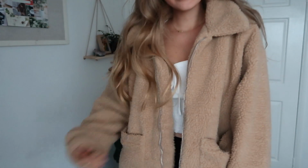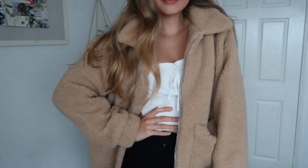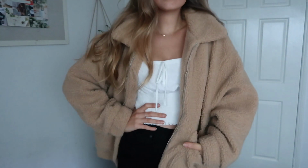I just think this honestly goes with almost anything, and it's got massive pockets, which again is a massive plus for me. And I honestly just think it's the comfiest thing I've ever owned in my entire life.